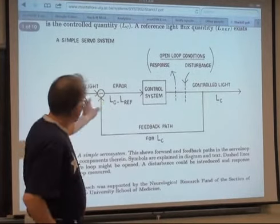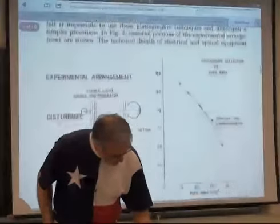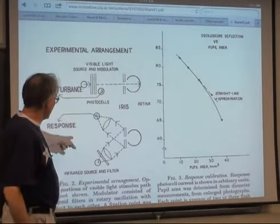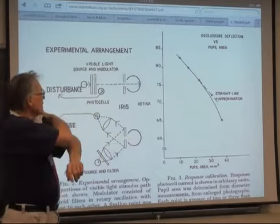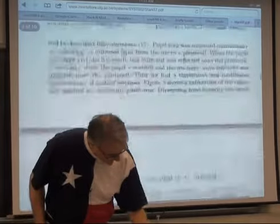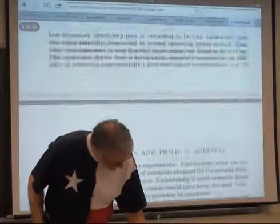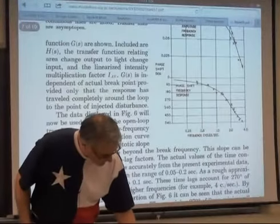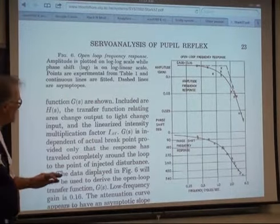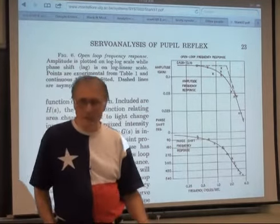So there's the canonical control system with feedback, and then they talk about how to break the feedback loop using lights and photo transistors and so on to estimate pupil area. And then in the end they get the Bode plot of the pupil, the open loop response of the pupil. That'd be interesting to do. I probably wouldn't let you shine a laser in your eye.